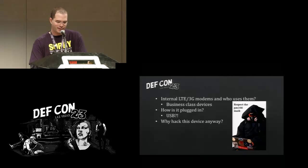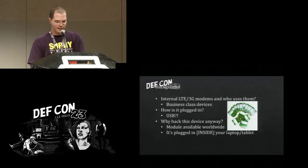So why did we choose to go with this device anyway? We could have chosen anything else. Any internal device would work, but the point is not the device here, people. The point is, this is a platform insider threat. This is an independent device inside your machine. This is how they look. These modules are available worldwide. Obviously, you can get them on eBay for $50.